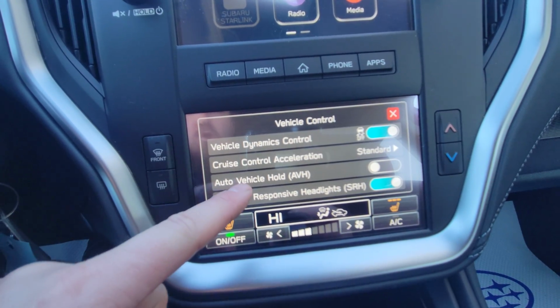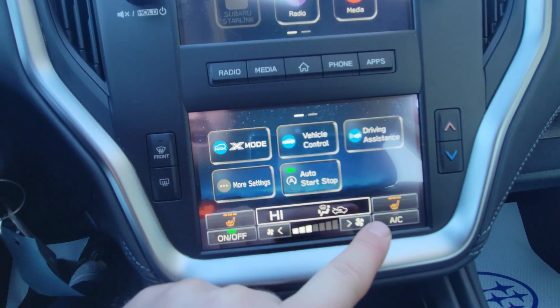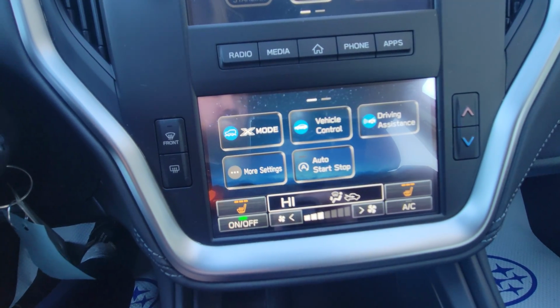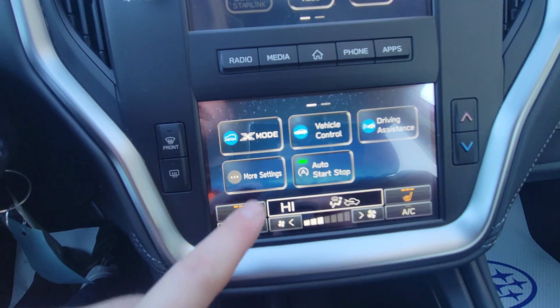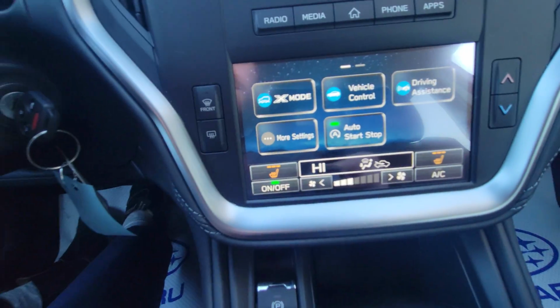Vehicle control: turn off traction control, hill start assist, auto vehicle hold, the steering responsive headlights. If you don't like those, you can turn them off. You can deactivate the auto start stop, which lots of people aren't used to at the start. You can change it to miles per hour on the digital speedo, which is there, and you're always going to have the digital speedo there if you travel into the States.